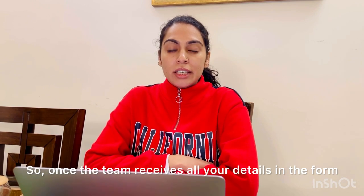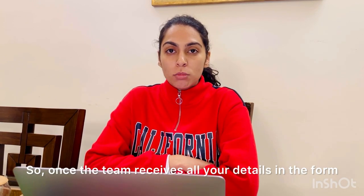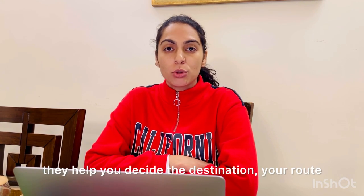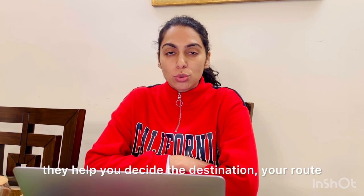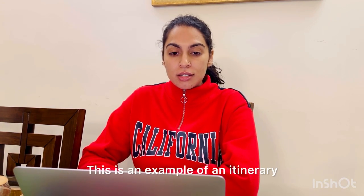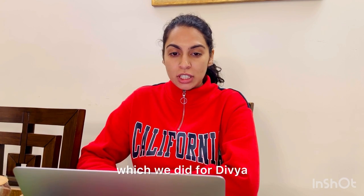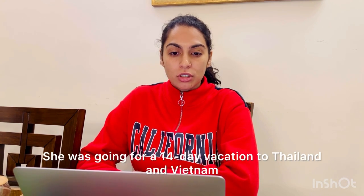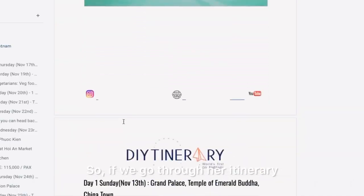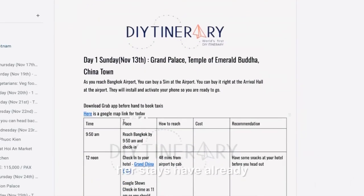So once the team receives all your details in the form, they go through the form and they help you decide, like Simi mentioned, the destination, your route, and then they work on your stays. Now, once your stays are done, the team will start working on your itinerary. This is an example of an itinerary which we did for Divya. She was going for a 14-day vacation to Thailand and Vietnam. So if we go through her itinerary, her stays have already been finalized.